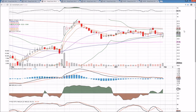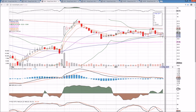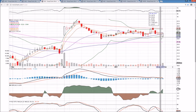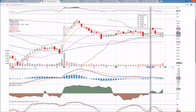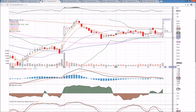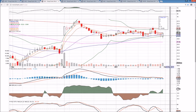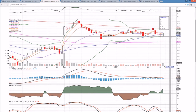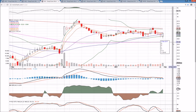SKX bulls showed up today, closing at the high, a big bullish reversal candlestick, and following through with the bullish reversal candlestick from yesterday. So the bulls are clearly defending this area down in the low 24s, 24.16, 24.33. So we need follow through and a bullish confirmation candlestick tomorrow. And then we're looking at the 200-day moving average resistance, which rejected the high of the last bounce attempt, 26.06.